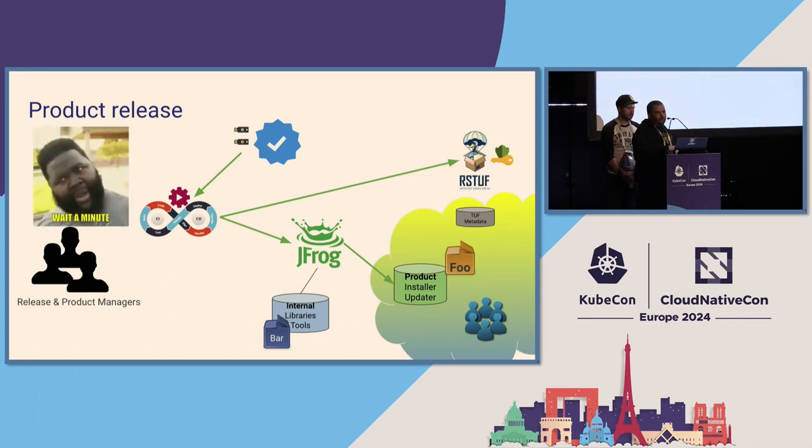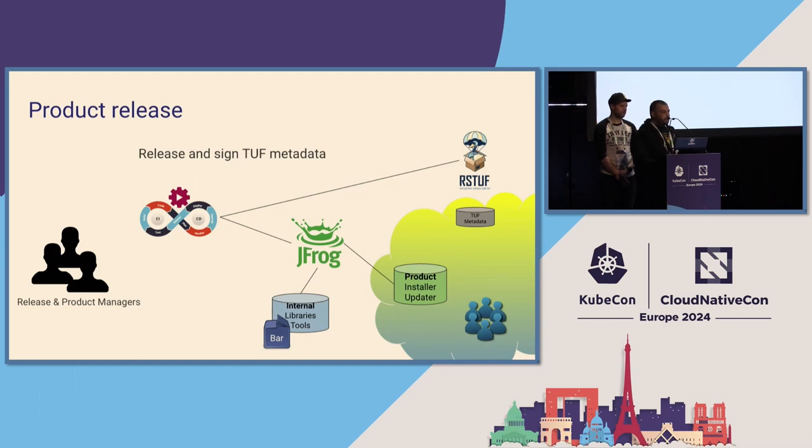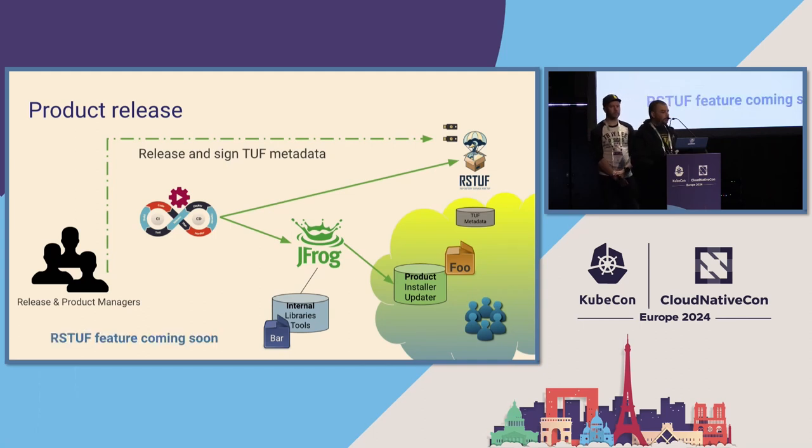So there is one thing here that you see is a little bit confusing, and it's not what we want. Actually, we want to simplify it. When the product is built, they sign the TUF metadata directly. So we skip a lot of process here. And when it's signed, it will be available to their users to consume directly. So we want to simplify this. This is a feature that will be coming soon: the possibility to use offline keys in the target metadata.